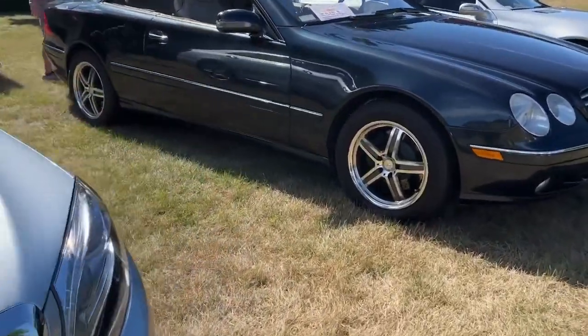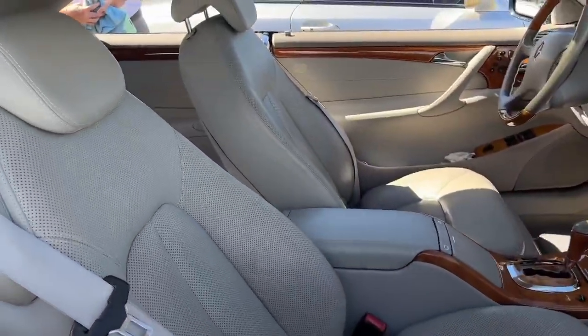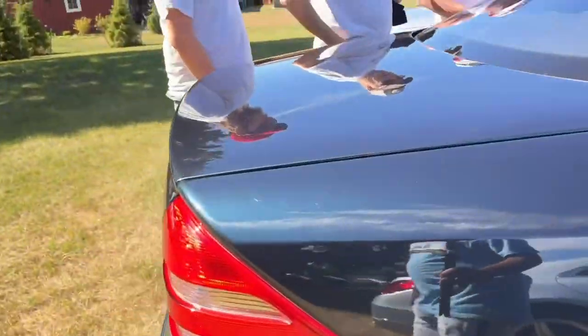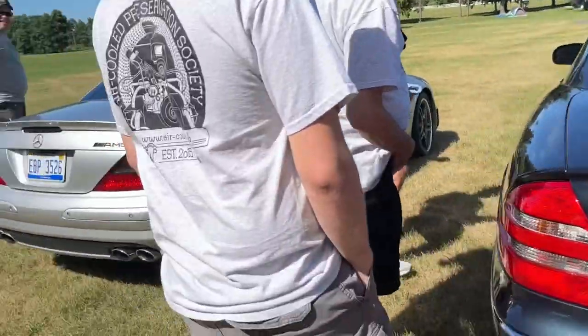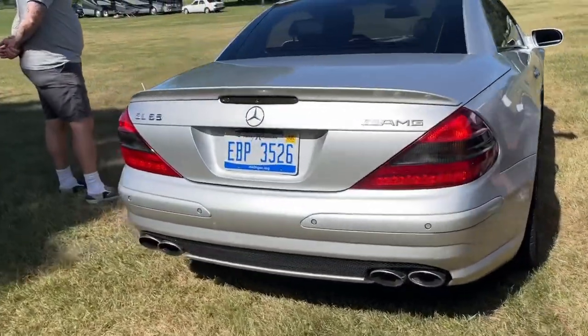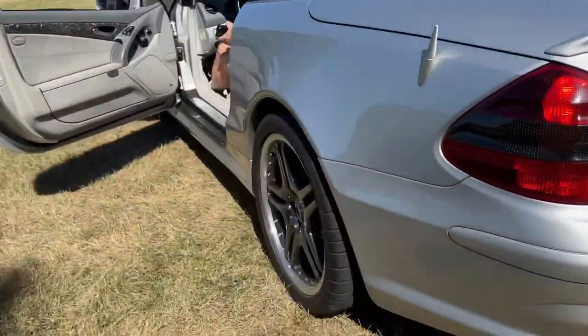SL. Guys, that ain't black. That's blue. It looks black on camera, but it's not. Got another SL65. You don't even see these either.